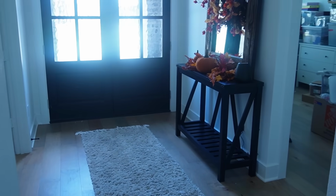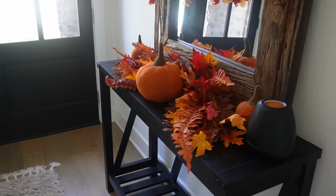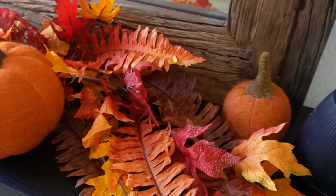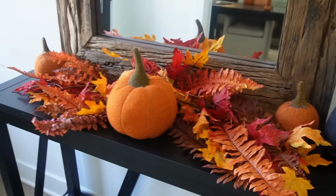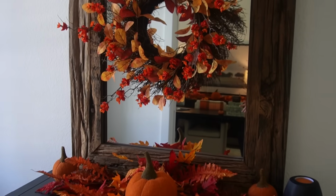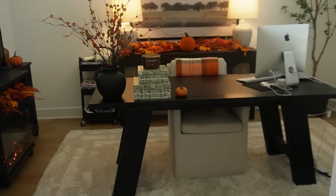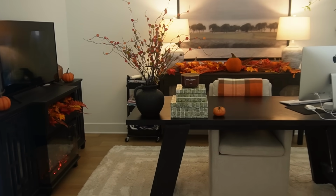I think what I was trying to do is save this garland, which again is right here in the entryway as well. I was trying to save what I had for the kitchen area, and then I didn't end up needing that much. So I found myself, like I said, finding more, and I found extra for the office. So this is the entryway. These are the pumpkins. So when you turn this way, it all very much flows and matches.